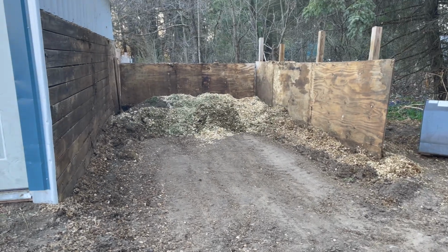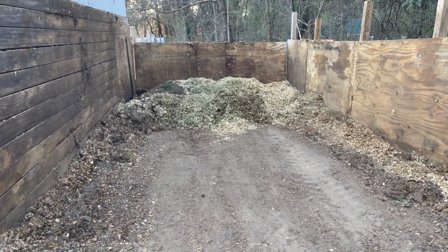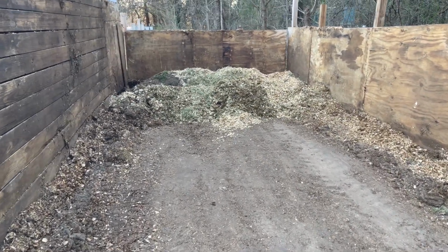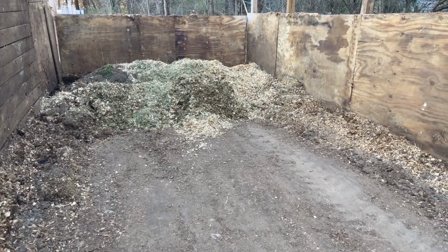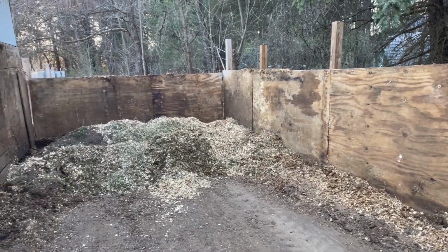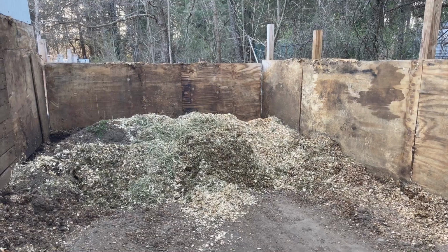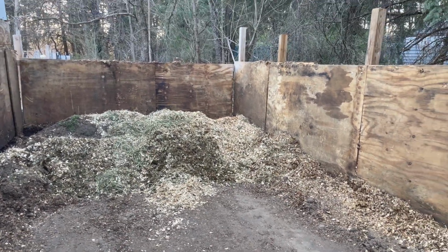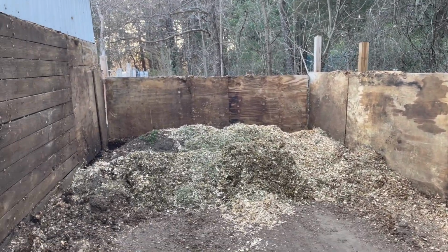So here you can see the empty bunker. Well, it's not completely empty. We put manure in it today and yesterday, but you can see it's all contained. We might put concrete down and make the walls taller, but that's what it is.